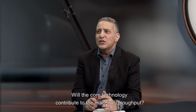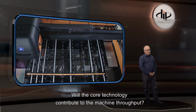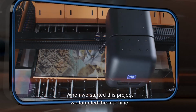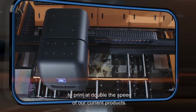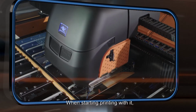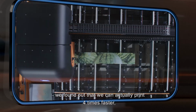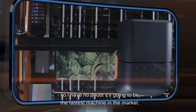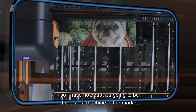Will the core technology contribute to the machine throughput? Yes, indeed. When we started this project, we targeted the machine to print at double the speed of our current products. When starting printing with it, we found out that we can actually print 4 times faster. So I have no doubt it's going to be the fastest machine in the market.